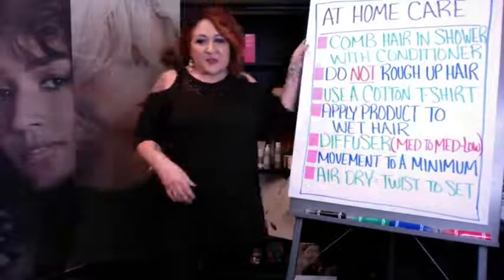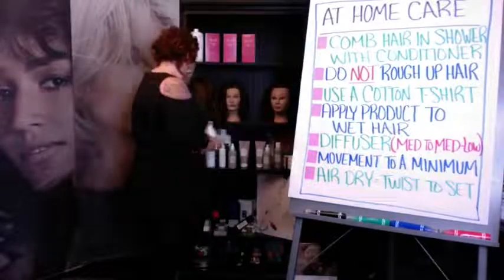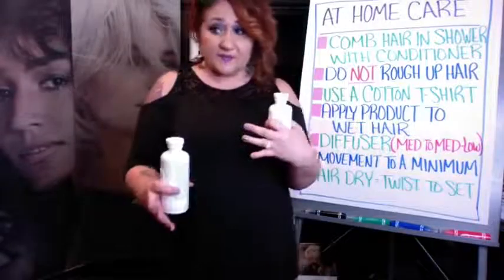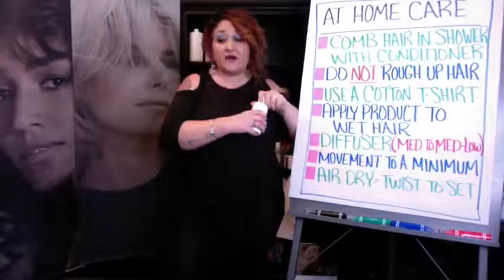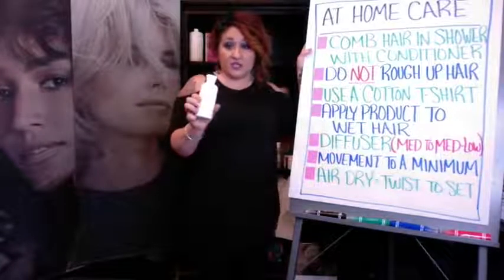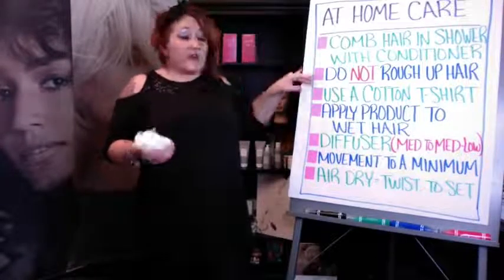So here's some things I'm letting them know at home. Once I've done this to their hair, whichever technique it may be, I like to send them home with our Care Curl Control Shampoo and Conditioner, or our Keune U, where I can customize and put the curl in with something else that they might need. I let them know that when they're in the shower, keep a wide tooth comb in their shower now, and when their conditioner's in, wide tooth comb their hair in the shower with the conditioner, because you don't want to touch the hair a lot once you're done with your shower and it's wet. Don't rough it up.